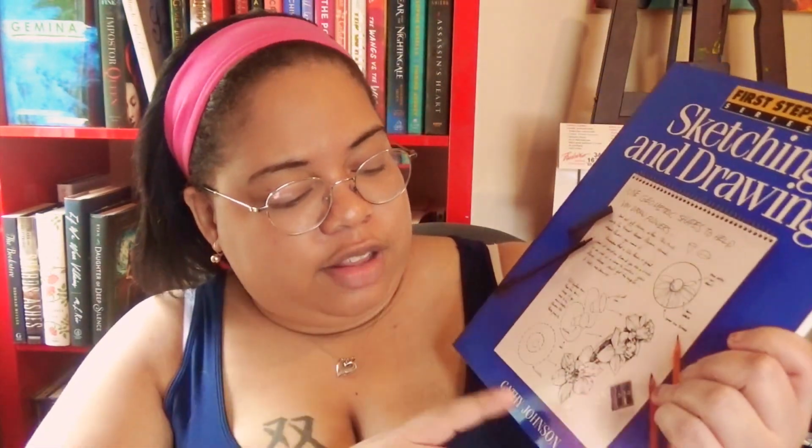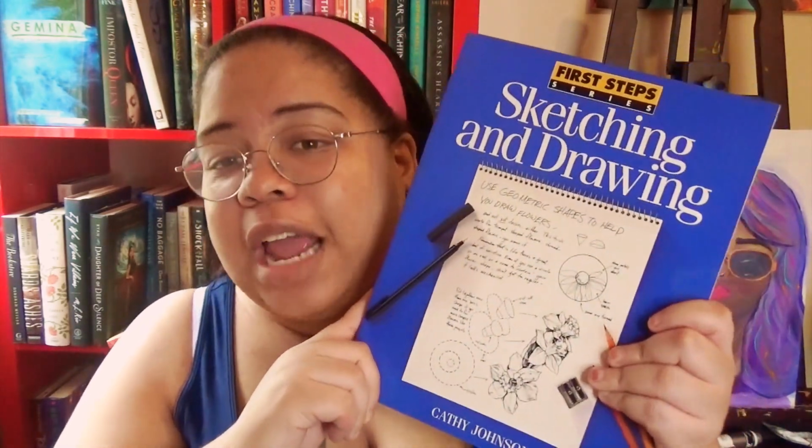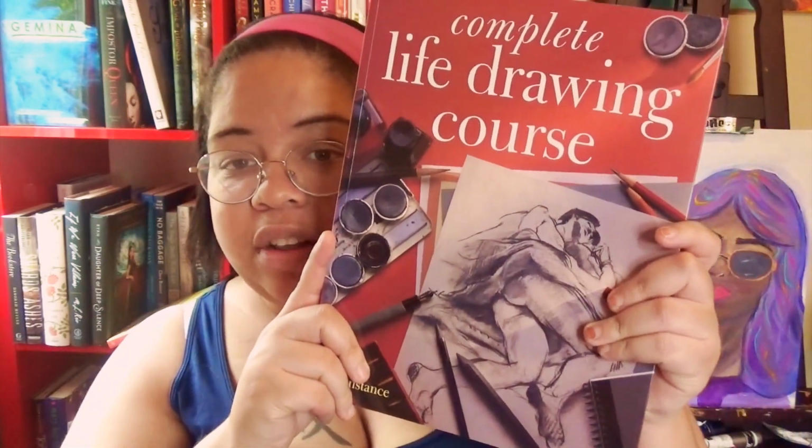And this is Sketching and Drawing First Step series. And this is by Kathy Johnson. She has more in the First Step series, so definitely check her out. This book is the complete life drawing course, and this I definitely needed because I have yet to attend a life drawing class. And this one is by Diana Constance, so definitely check her out as well.